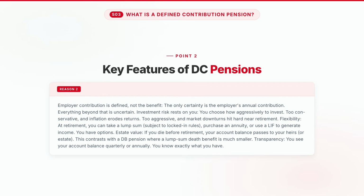Too conservative, and inflation erodes returns. Too aggressive, and market downturns hit hard near retirement. Flexibility. At retirement, you can take a lump sum, subject to locked-in rules, purchase an annuity, or use a LIF to generate income. You have options. Estate value. If you die before retirement, your account balance passes to your heirs, or estate. This contrasts with a DB pension where a lump sum death benefit is much smaller.